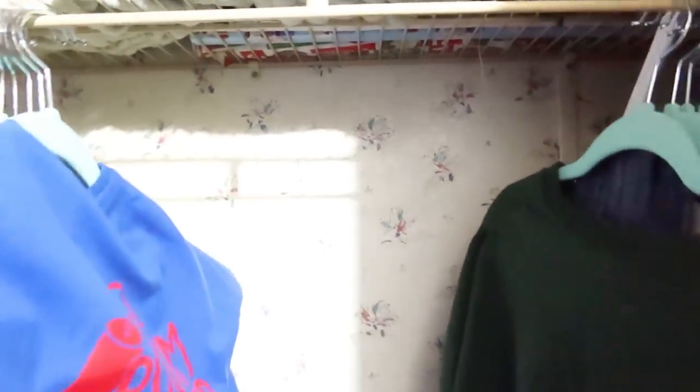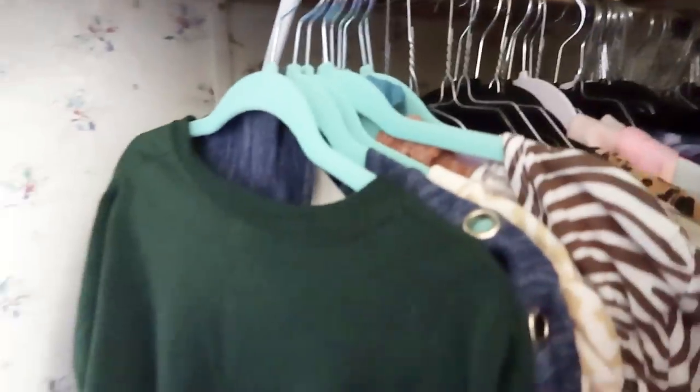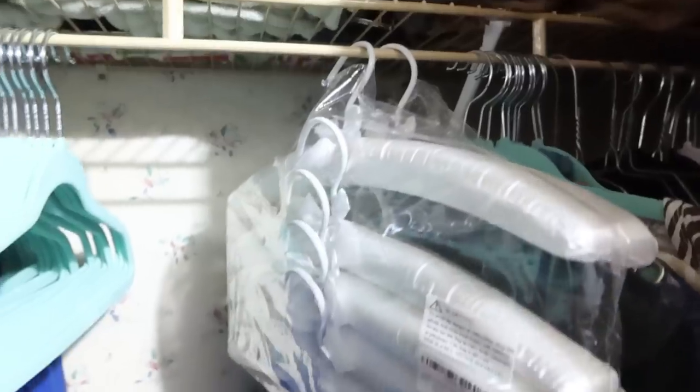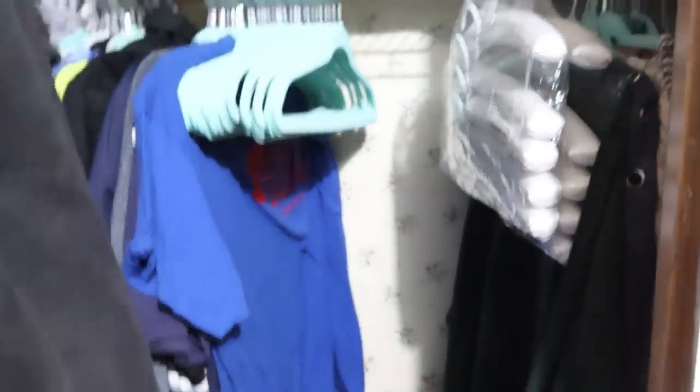Here's how the closet looks now. I didn't get rid of any of the clothes. I just switched out those hangers, and I love how clean it looks now. Over time, I will probably take out the metal hangers too, but a little bit goes a long way, and you can do a little bit at a time, and eventually it will all get done. So now we're gonna get into the grocery haul.